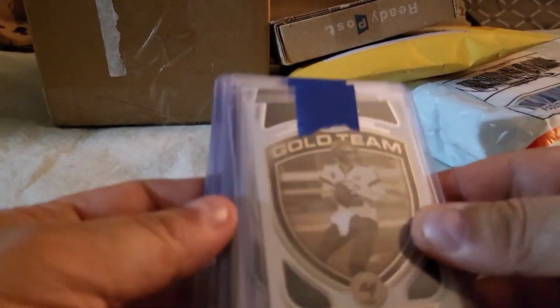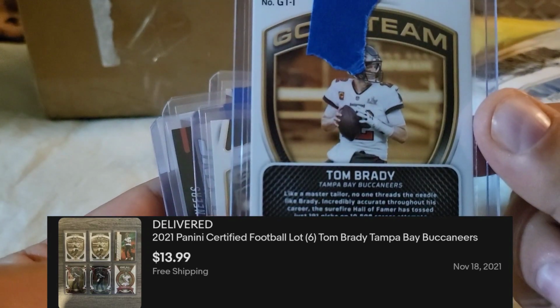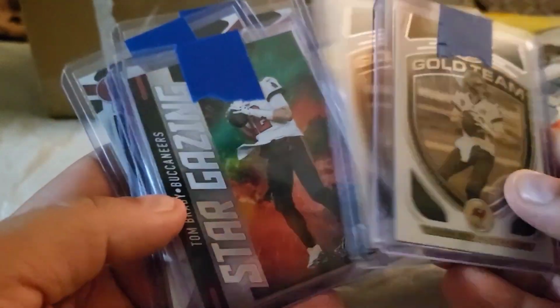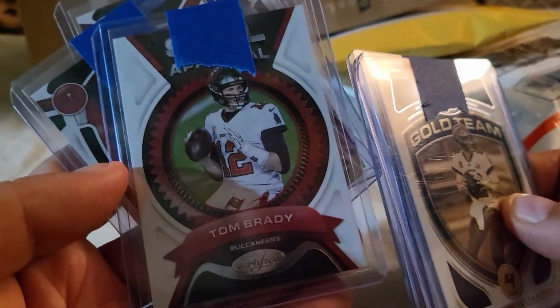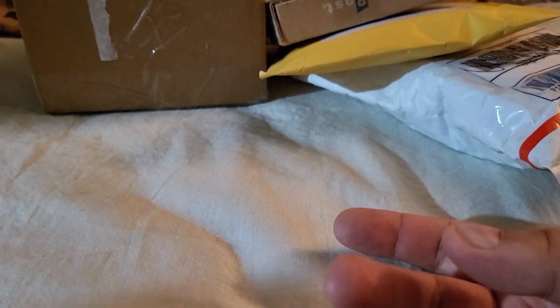Okay, let's see what we got here. So we've got 2 gold teams. Nice looking cards. I think these are 2012. Those are 2021, brand new. So a couple of Certified Gold Teams. Here's a Stargazing out of Absolute, Seal of Approval, and then a couple of base Certified. So just some newer Brady cards that I don't have in stock yet. Nice buy there. The gold team ones always do well.